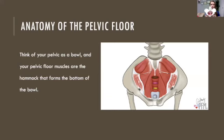You can think of your pelvis as a big bowl, and the pelvic floor muscles, this red part here, is like a hammock that forms at the bottom of this bowl. So your pelvis, the bony part, is the bowl. This is the bottom of your bowl. So you can see the pelvic floor muscles from the inside and also from the bottom.